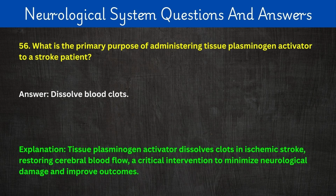56. What is the primary purpose of administering tissue plasminogen activator to a stroke patient? Answer: dissolve blood clots. Explanation: tissue plasminogen activator dissolves clots in ischemic stroke, restoring cerebral blood flow, a critical intervention to minimize neurological damage and improve outcomes.